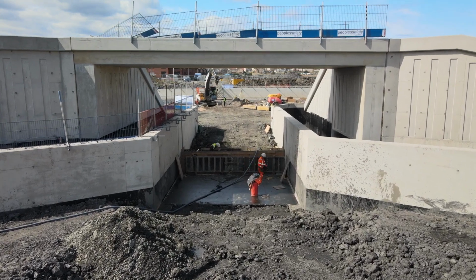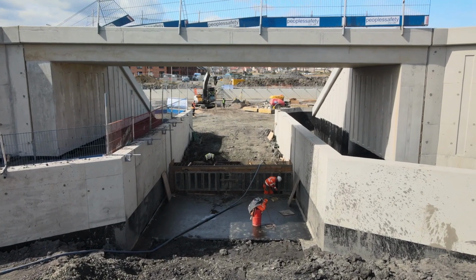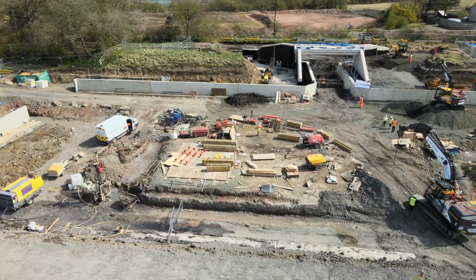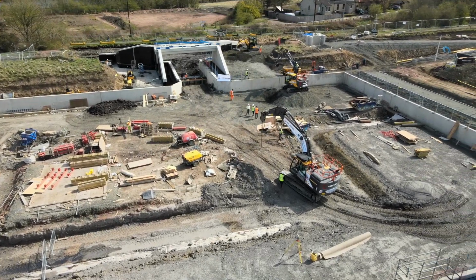The canal turning circle access area is being lined with puddle clay to ensure no water egress from the marina and to also tie in with the historic clay lining of the Union Canal. The marina basin itself is lined with a geosynthetic clay liner and covered with 1 metre of carefully excavated soils.